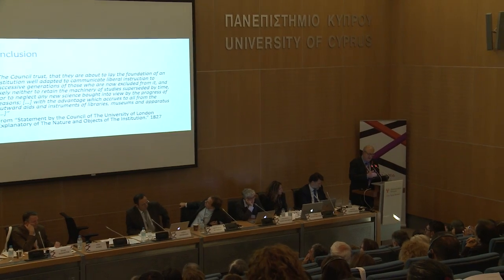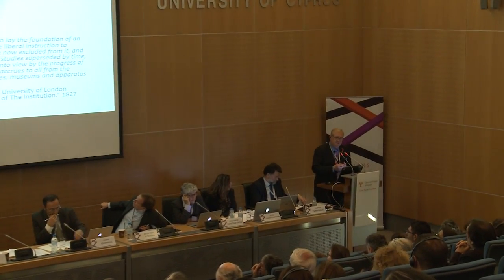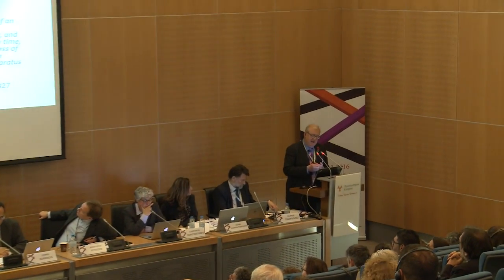And they hoped that it would be a model for innovation and for stability, where students would learn and where that learning would take place in libraries, museums, and all the associated apparatus, as they say here, that goes with that sort of academic support. This is still the vision in UCL in the 21st century as well.